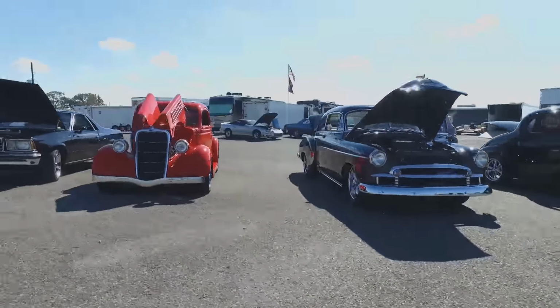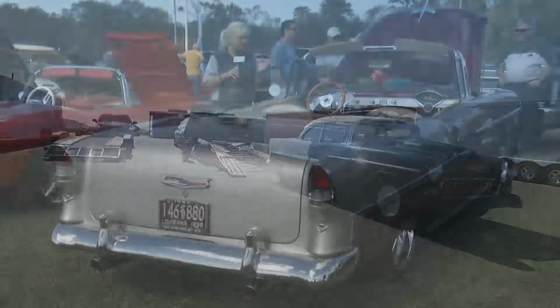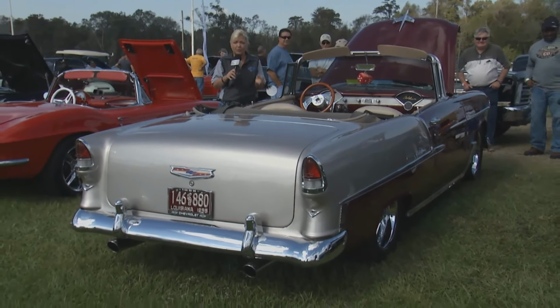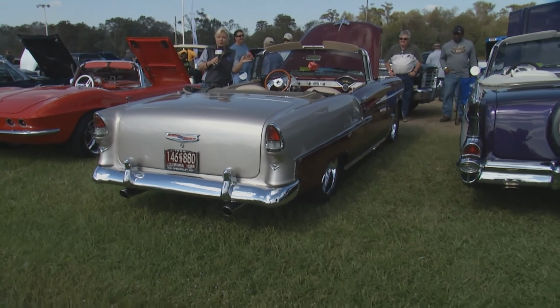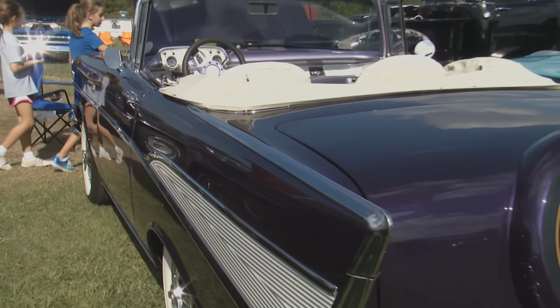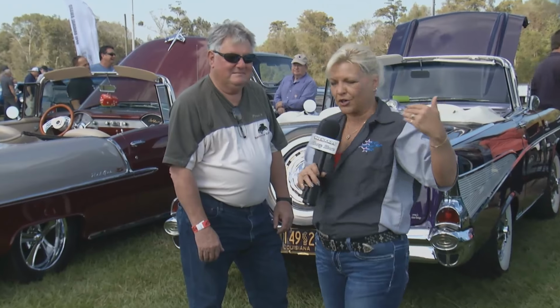It's no surprise when you come to a show like this to see magnificent Tri-5s everywhere, just like this beautiful 55 convertible. But you know what? The one right next to it has a very interesting story, albeit a short one. You know, I'm walking along and all of a sudden I found a car that I think was made for me. I'm always getting told I'm short all the time.